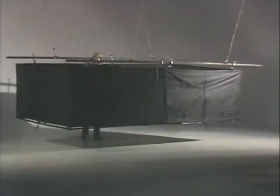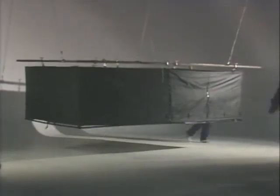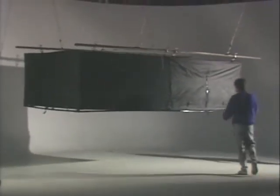Four bi-pulley systems attached to the steel shafts aid in lifting the box to a height at which the crew can work underneath. A box made from heavier supports would not be as easily maneuvered around the studio, and could also prove to be a hazard to the crew if anything were to happen to the support ropes.